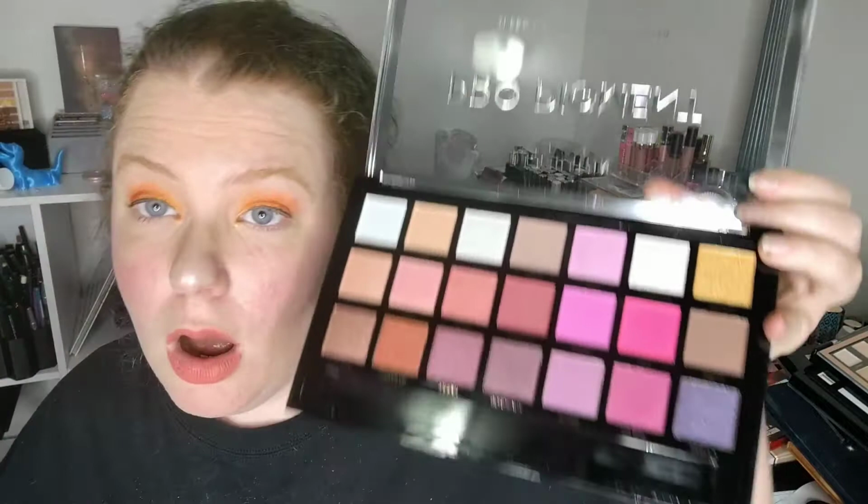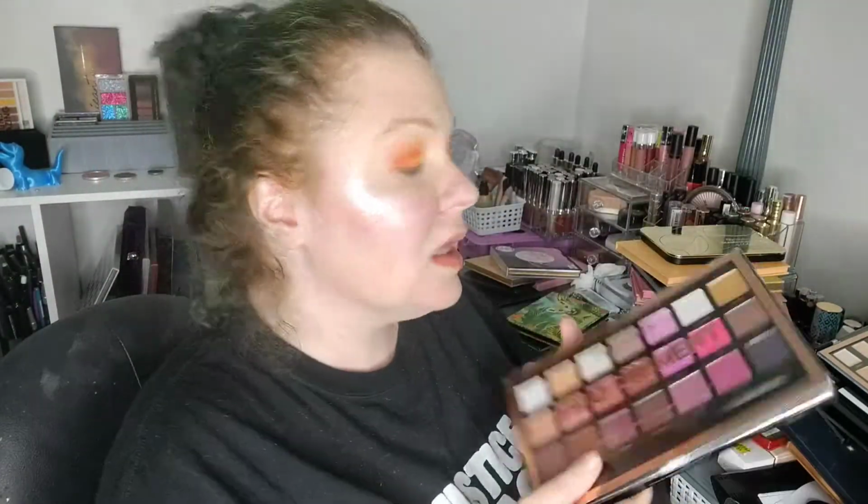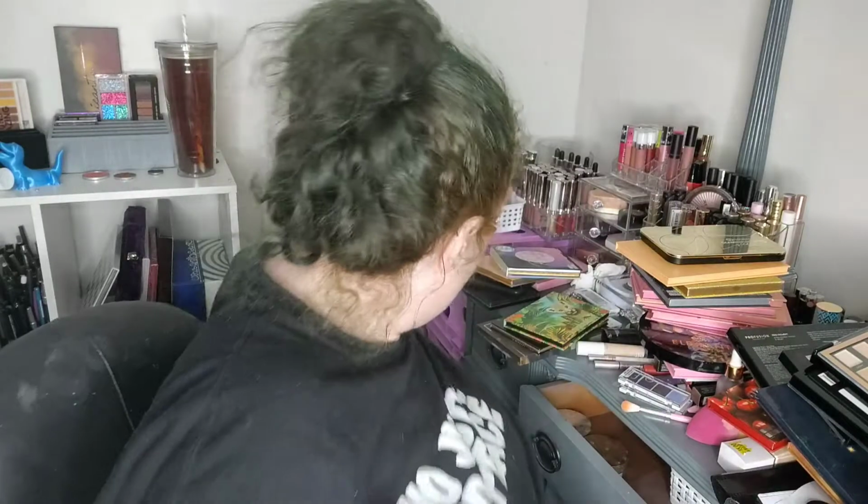Then this one I've had for a while, actually. And it is the Pro Pigment. It has a lot of purples. I don't know why the tape's on this, because I've used this one several times. It only has one thing of tape. It must have just been left over and got wedged in the drawer. But this is a pretty purple one, and I love it because I love Profusion, and I think it's one of the best drugstore brands on the market.